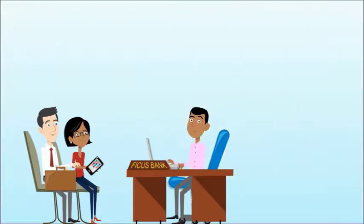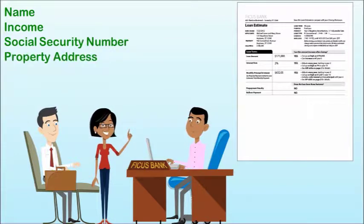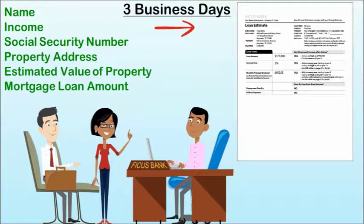Note, if a creditor issues a loan estimate, they are presumed to have collected all 6 pieces of required information. They may not claim a change in circumstances by receiving one of these pieces of information after issuing a loan estimate.